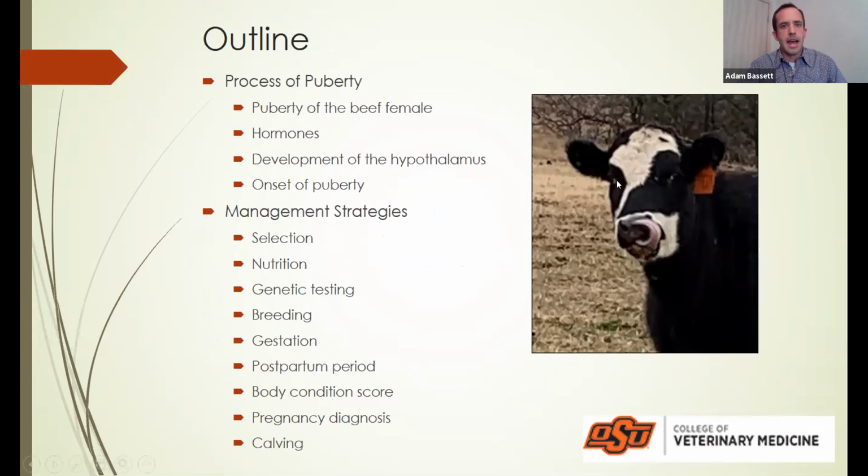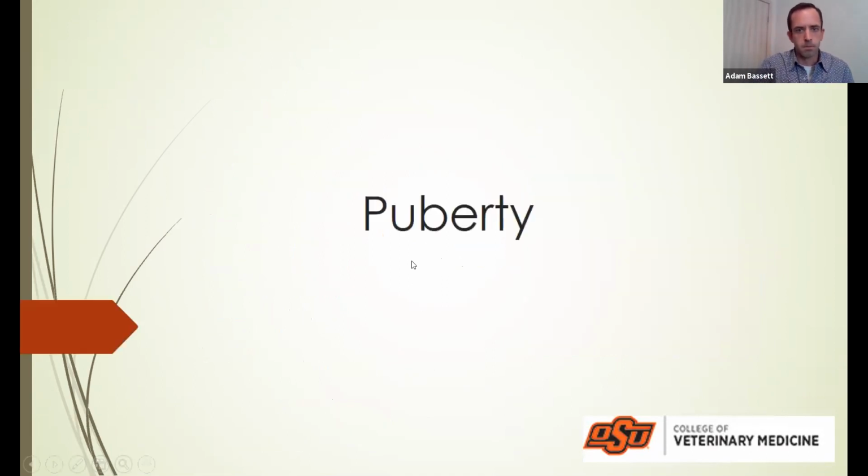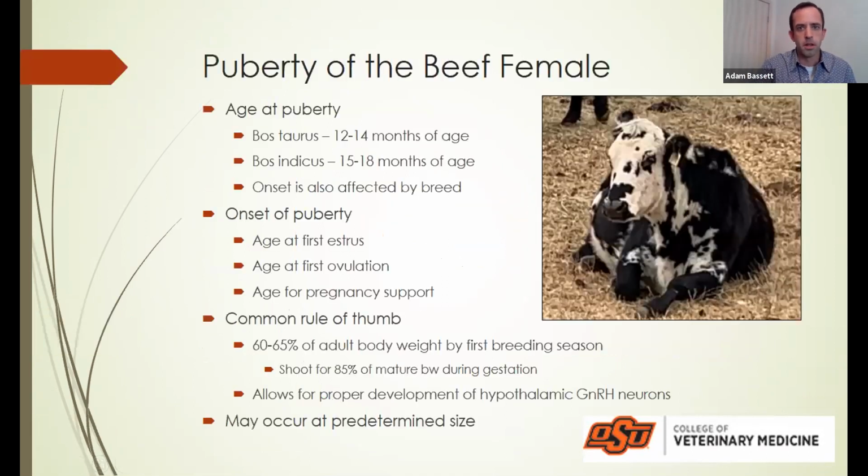So here's a little bit of an outline of the talk. I've got it broken up into two separate parts, if you will. The first part is I'll mention puberty, and then the second part I'll talk more specifically about management strategies that you can employ for your heifers. So on with the puberty.